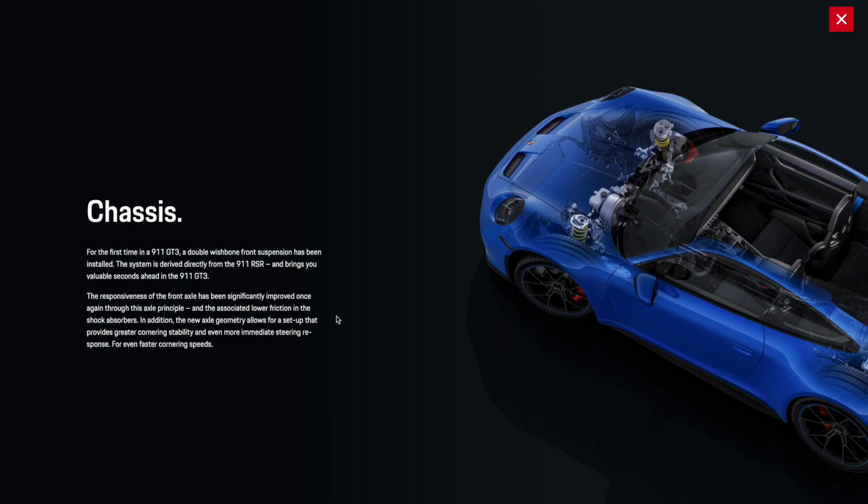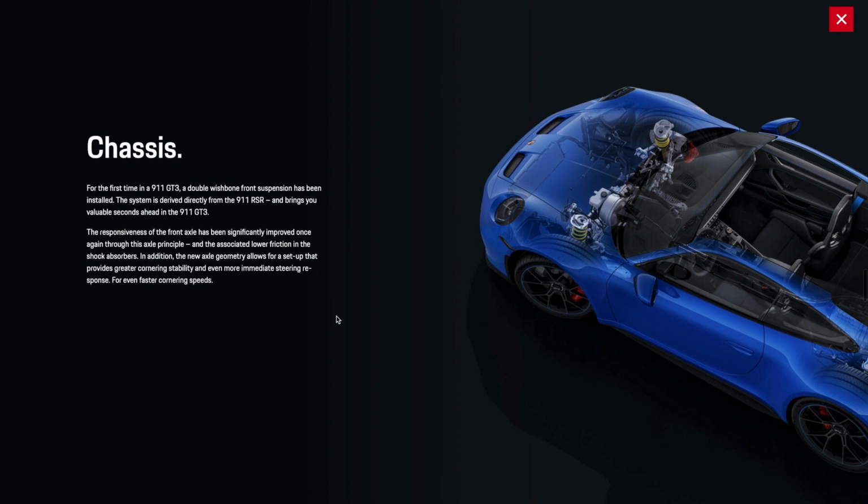So, for the first time in a 911 GT3, a double wishbone front suspension has been installed. This system is derived directly from the 911 RSR, and it brings you valuable seconds ahead in the 911 GT3. The responsiveness of the front axle has been significantly improved once again, even though this is an axle principle and not associated with lower friction in the shock absorbers. In addition, the new axle geometry allows for a setup that provides greater cornering stability and even more immediate steering response for even faster in-corner speeds.